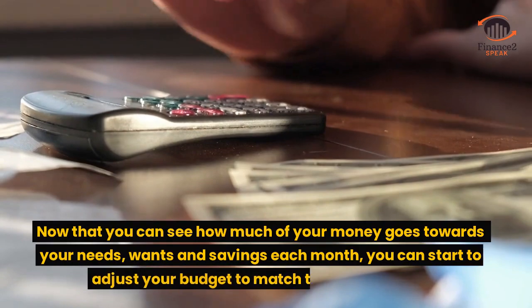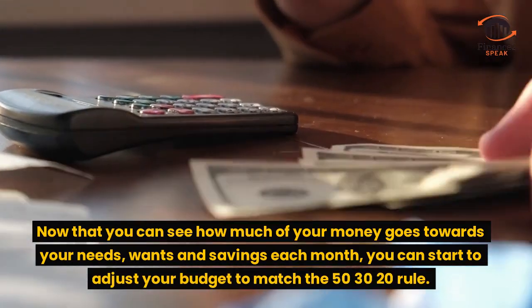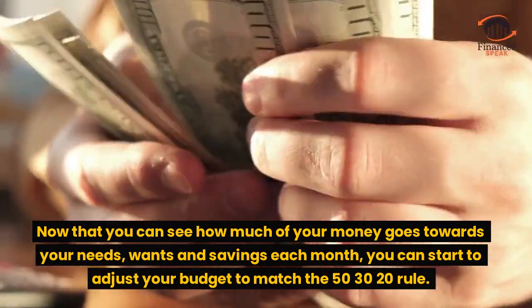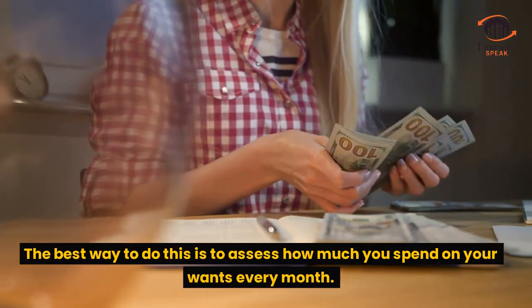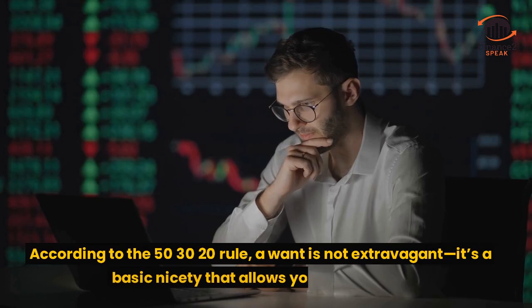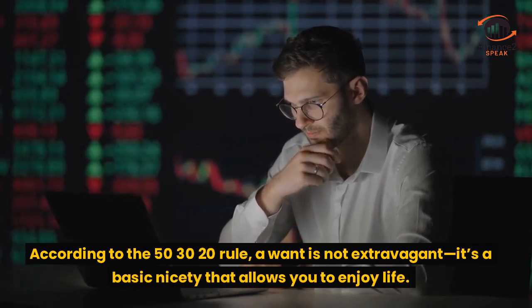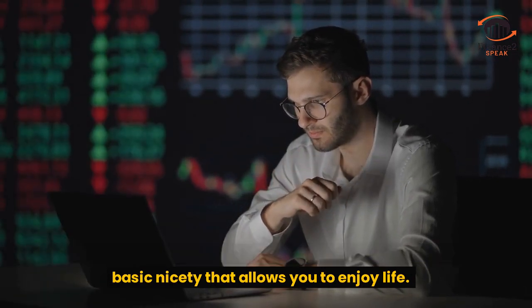3. Evaluate and adjust your spending to match the 50-30-20 rule. Now that you can see how much of your money goes towards your needs, wants and savings each month, you can start to adjust your budget to match the 50-30-20 rule. The best way to do this is to assess how much you spend on your wants every month. According to the 50-30-20 rule, a want is not extravagant. It's a basic nicety that allows you to enjoy life.